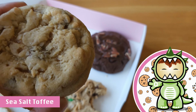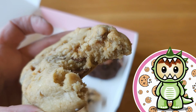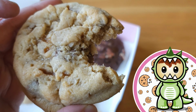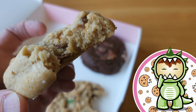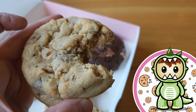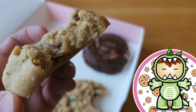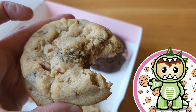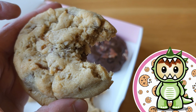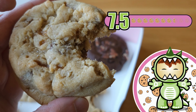Next, I tried the sea salt toffee. This is good. It's soft, thick, and dense. It's warm. It doesn't have a strong flavor like the other one. There's a subtle accent of toffee. You can taste the salt on it. It is very soft and very thick, but not as flavorful as the other cookies. Even though this is a good cookie, I'm gonna give this 7.5 cookies out of 10.